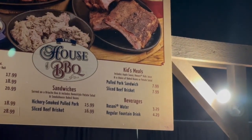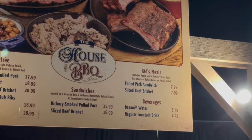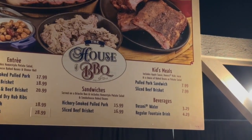They also have the same thing for a kids meal, the pulled pork and beef brisket, and then you've got your regular drinks. I think Ash and I are both going to get the kids' meal.